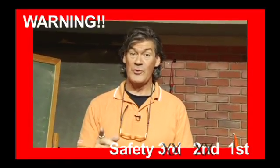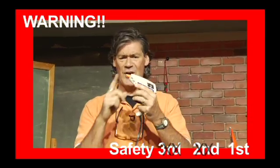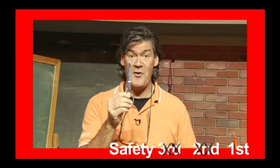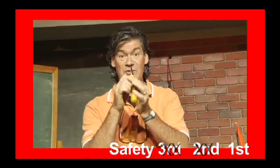Families, today we're using real tools to build a real project. So here's the big deal disclaimer. This is a hot glue gun. Be careful with that. We're gonna need it. These are scissors. Don't run with them and watch the sharp point. This is a box knife, a very sharp blade for cutting what you need today.